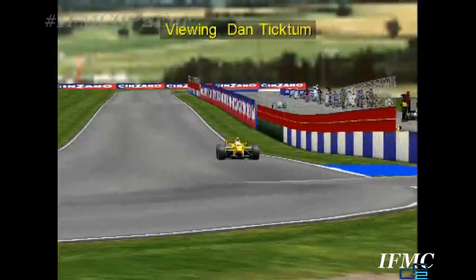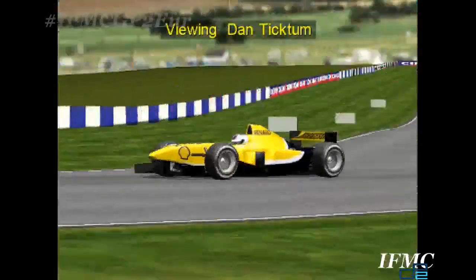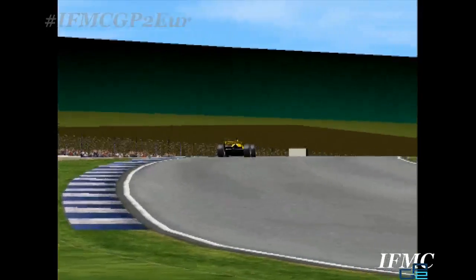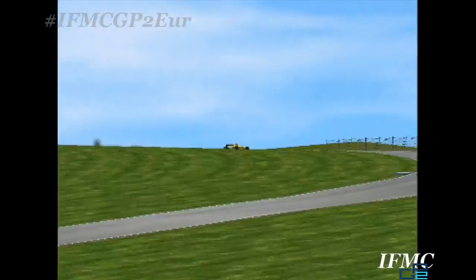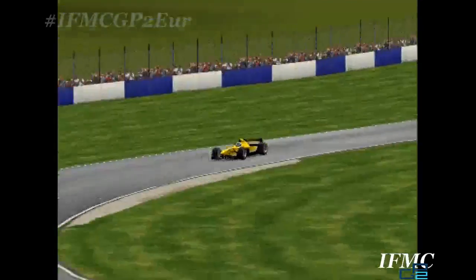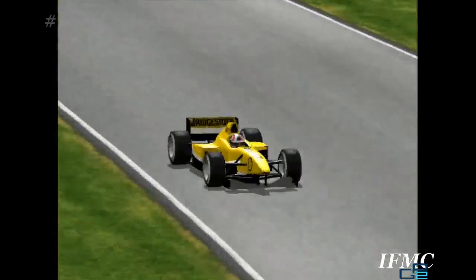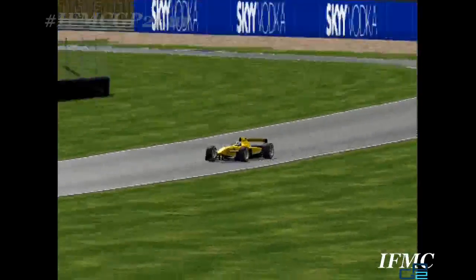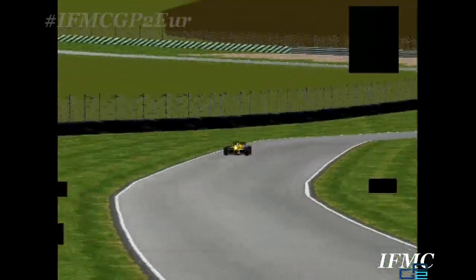And so Ticktum now is starting his lap. Luckily for him, his teammate wasn't there, or anybody else for that matter, at the exit of the pit lane, so Ticktum should be able to get a clean lap in there. And so now heading down the hill towards the left-hander before approaching the old hairpin. Ticktum going as fast as possible to see if he can improve in front of his home fans as well.